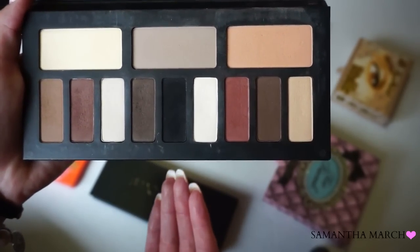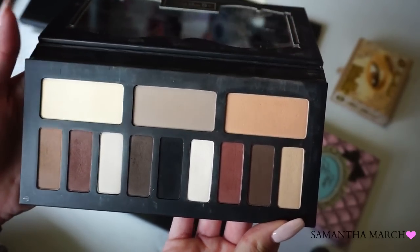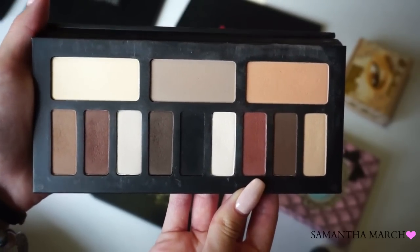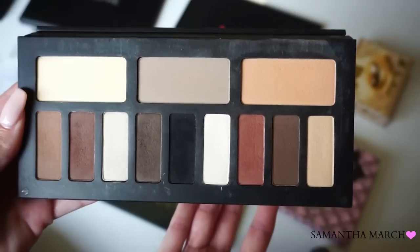This was my everything. I traveled with this. I love the big mirror on it. It's so helpful. I love the shades. They blend so easily. They're very pigmented, which means they do have a lot of kick up to them, but the pigmentation is worth it.